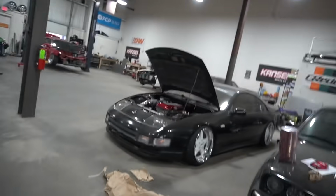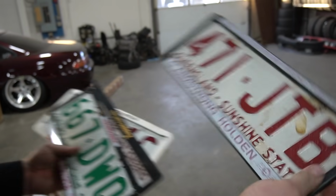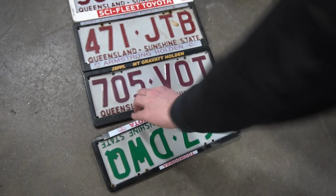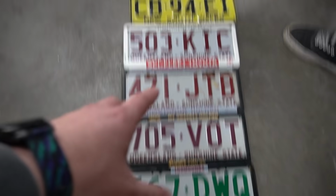That was so good. All right, let's check this out. First off, we have a bunch of Australian plates, which I didn't realize that they were shaped like this. Crazy. Oh, these are so cool. Look how cool these are. Dude, these are so sick. These are awesome. The yellow ones are so dope. Somebody explain in the comments to me why, even if they're from the same place, they're different colors.